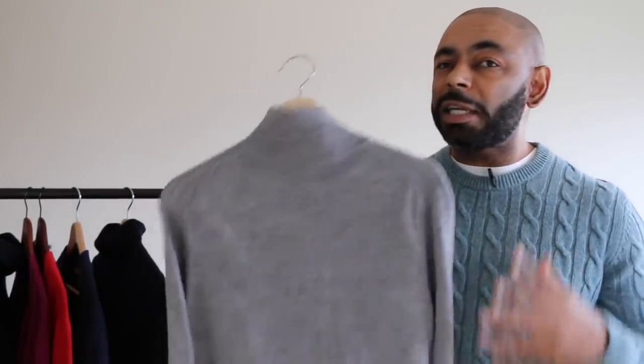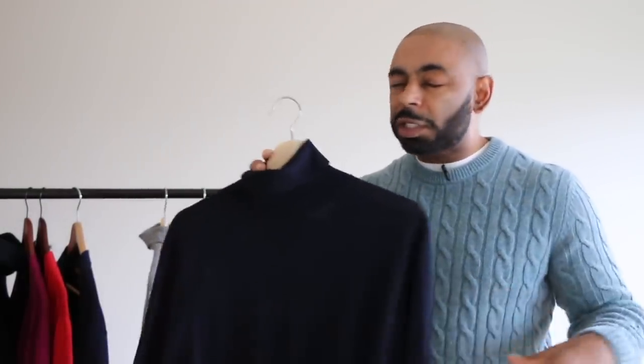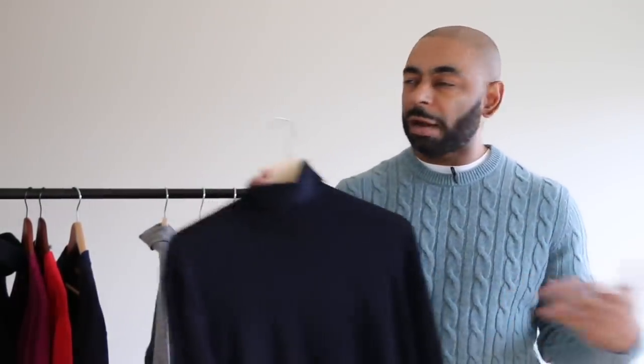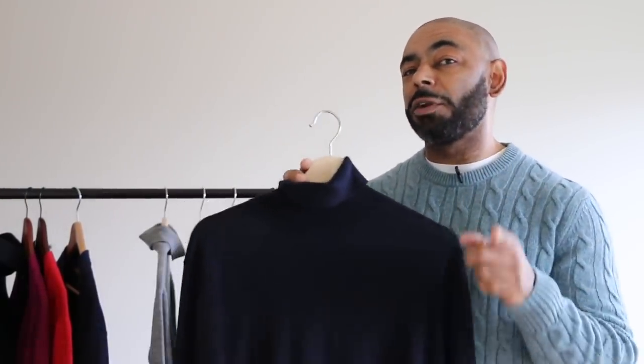Now like I said, I picked this one up from Uniqlo. Great merino wool, lightweight, feels good. Feels similar to cashmere, but for a lot less. In addition to the gray one, of course, I also have navy blue. My favorite colors to wear, gray and navy. Got the turtleneck covering both of those colors.